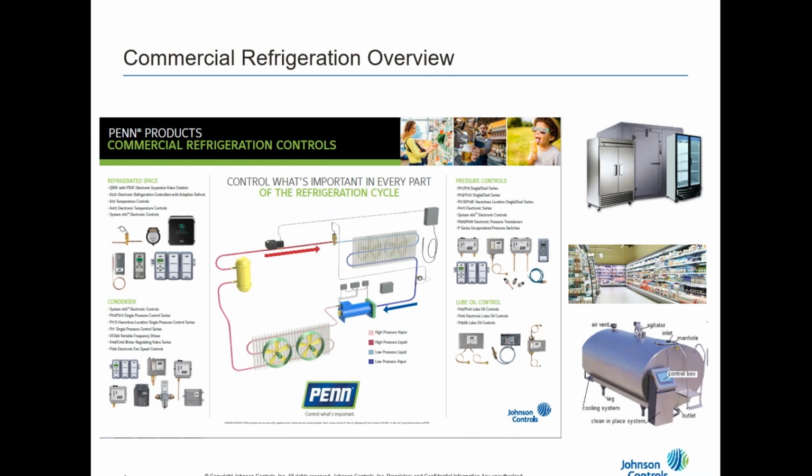When we look at where we need to be going in the future, the three most important devices within the refrigeration circuit are the compressor, the heat exchangers, and the metering device. We're going to talk today about where we play within the refrigeration cycle, as well as introducing products around metering and our electronic cold room and case control devices.